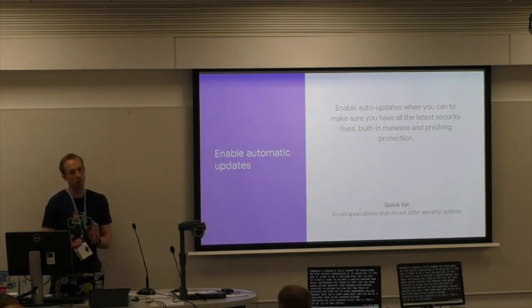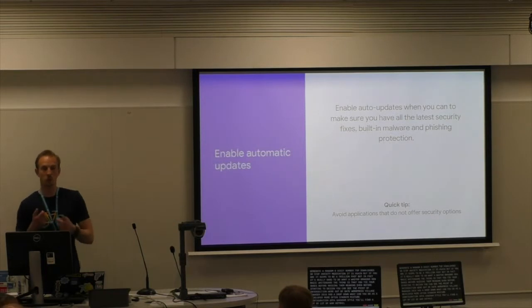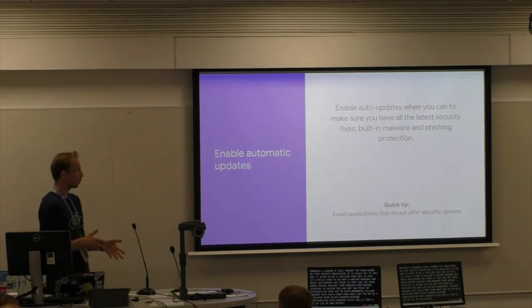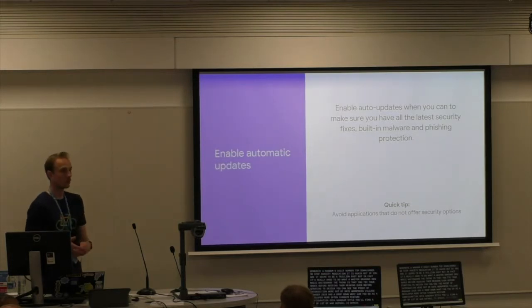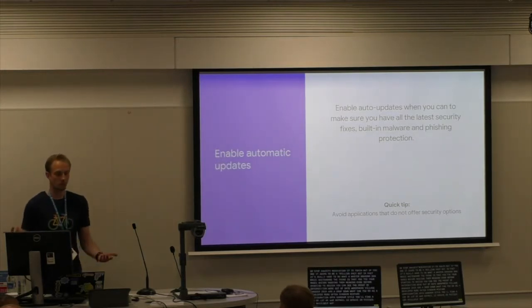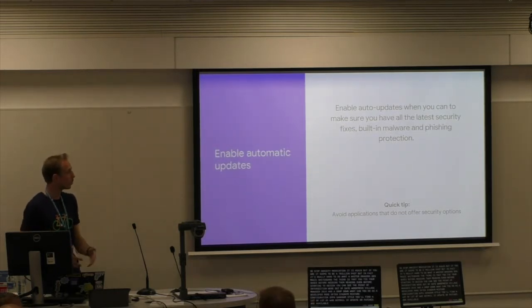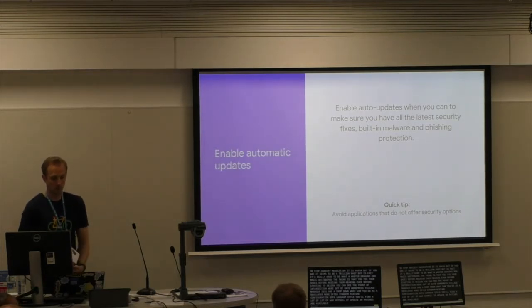As we discussed earlier, a hacker would look for systemic vulnerabilities. And if updates or patches are available, but you don't install them, they're kind of pointless. So the best way to keep up with the most recent updates is to make them automatic.